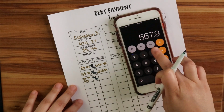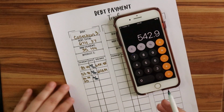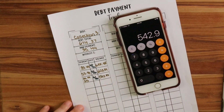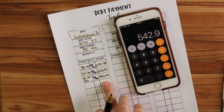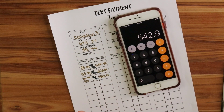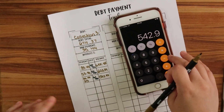That's 567 with 90 cents minus the extra payment I made of 25. That is 542 and 90 cents. So what I was saying earlier, right now I'm at the 542 mark. I'm gonna see if I could call them and make a deal, if I could pay half of this right up, and just pay that amount, so we could lower this a little bit better so I don't have to pay the 542. I think we could negotiate something with them.